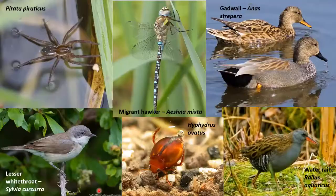And again, it's a range of beasts. Lesser whitethroat, again, lots of you chaps will know more about it than me, but Tom Byers has had a long-term survey and monitoring of the lesser whitethroat breeding population at Ardeer. Migrant hawker, that's moving northwards in Britain, and again, this is just about its northern limit, as with this wee water beetle here.